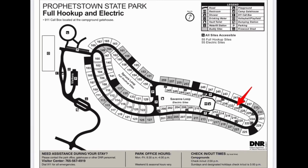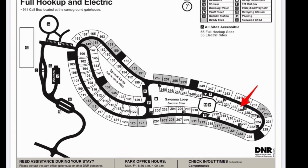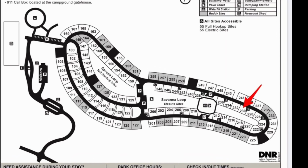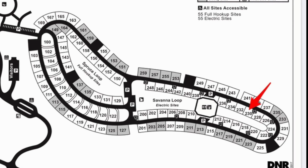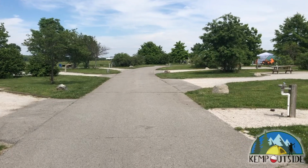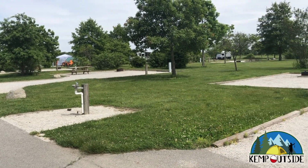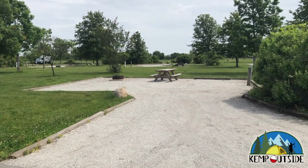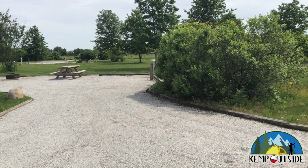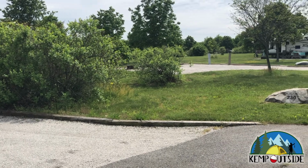And the last site we're going to take a look at in this video is Site 230. And 230 is a back-end site on the interior of the Savannah Loop, indicated by the red arrow. So it's right next to a water spigot, as you can see. Site 230 is pretty open. As you can see, there's not as much vegetation usage as some of the other sites.